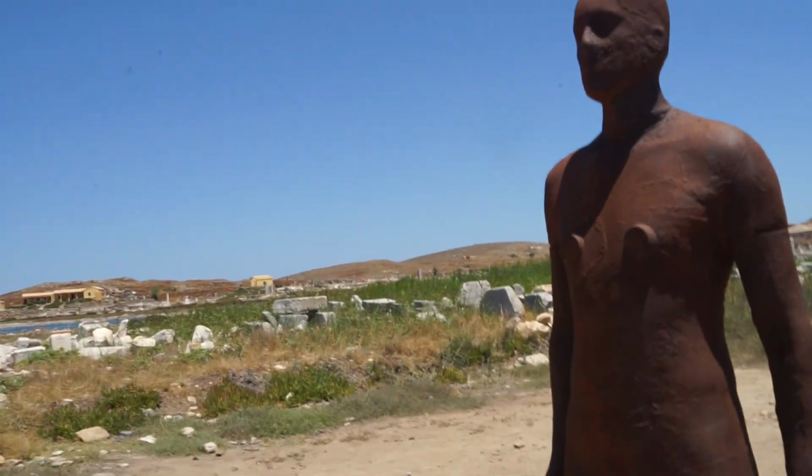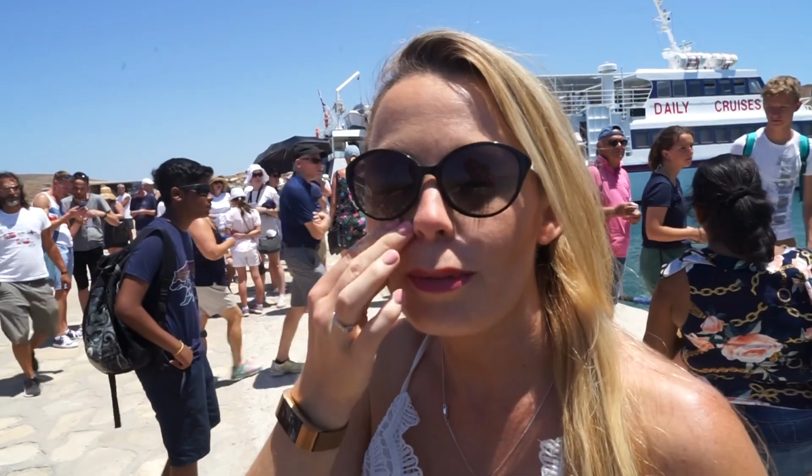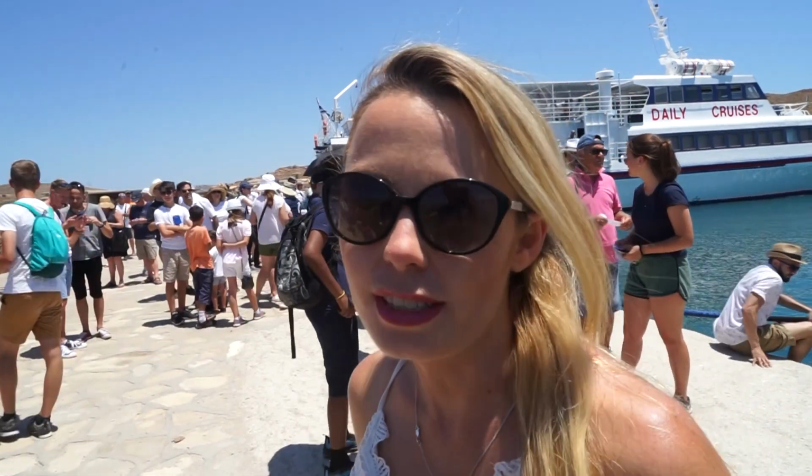Everywhere. If anyone knows why, please tell me, because I have absolutely no idea. So we are finishing up on Delos. We're catching our ferry back to Mykonos to see the rest of the town. For those who want to know, we spent about 3.5 hours here, and I think that was a good amount of time for us.